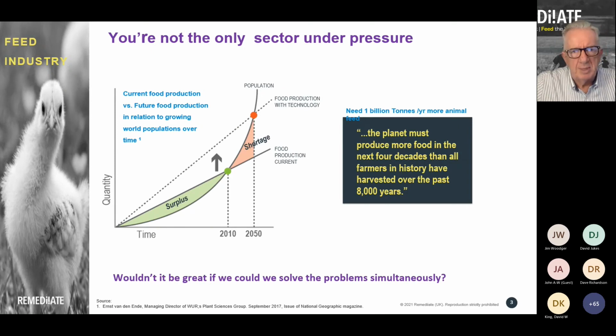As well as industry having lots of CO2 to remediate, there are other sectors under pressure. The particular one is the feed industry and the food industry. We have to produce more food. The scary thing is that we don't exactly know how we're going to do that yet, because we have to produce more food in the next four decades than we've ever harvested since the year dot. Next slide, please.